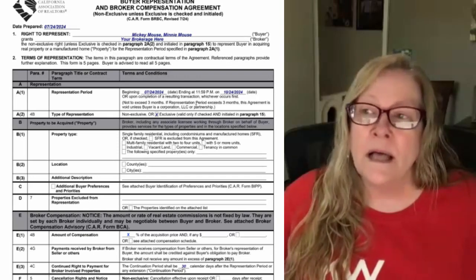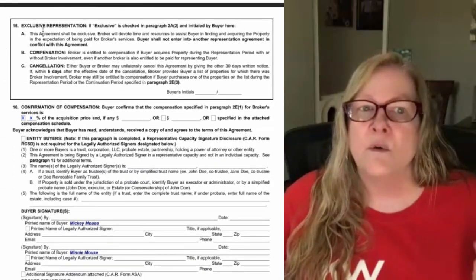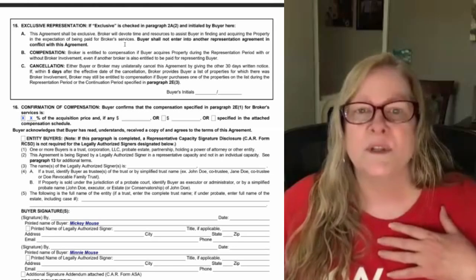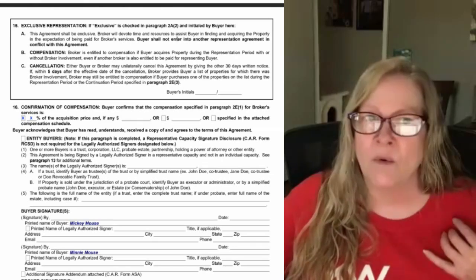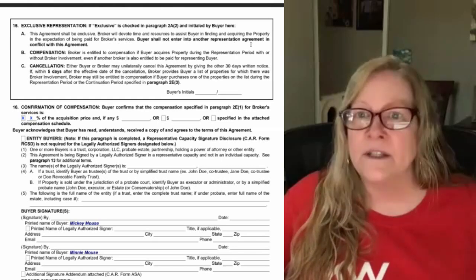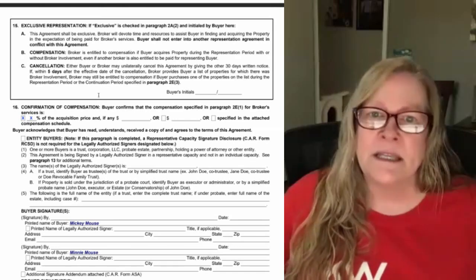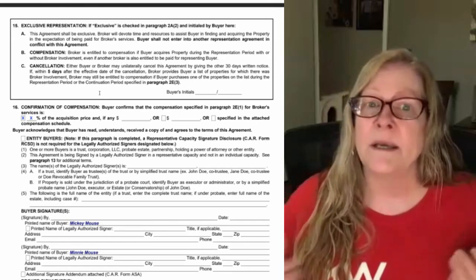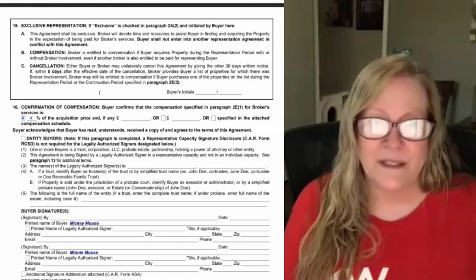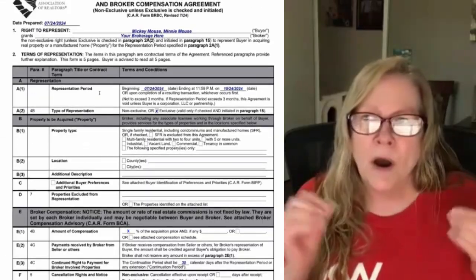And then I would even go down here to number 15, right? So what exclusive representation means is that this agreement shall be exclusive. Broker, me, will devote time and resources to assist buyer in finding and acquiring the property in expectation of being paid for broker services. Buyer shall not enter into another representation agreement in conflict with this agreement. So essentially, Mr. Buyer, what this means is you're agreeing to work exclusively with me because I am going to be doing 100% to get you just that right house in the right amount of time with the least amount of money, right?